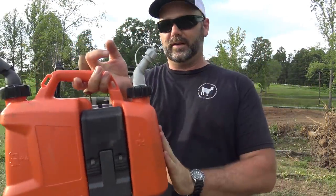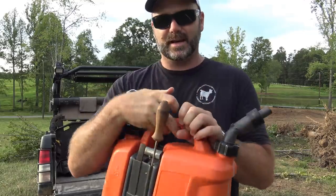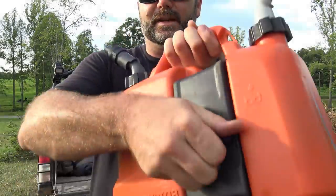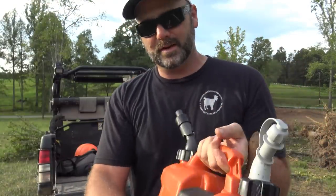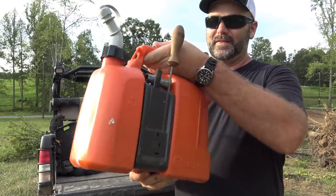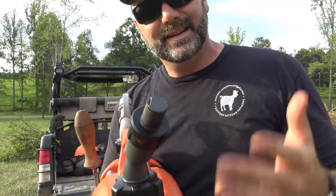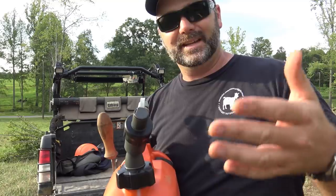You have your bar oil on this side, your mixed gas on that side. You've got a place to store your files and tools, and you also have a place in here to store more tools and goodies. So very, very handy. This thing is pretty neat. You just put it in the spout and it slips back. This is a safety can, but they fixed the pain in the butt part.